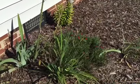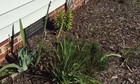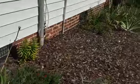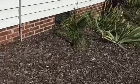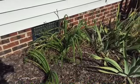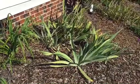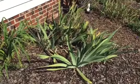and I think these are all going to stay. I've got that really tall lily back there. It's probably going to stay. This is an orange lily. It's going to be rehomed over by Chris's shed. All these irises are going to stay for now. They just need to be cut back.